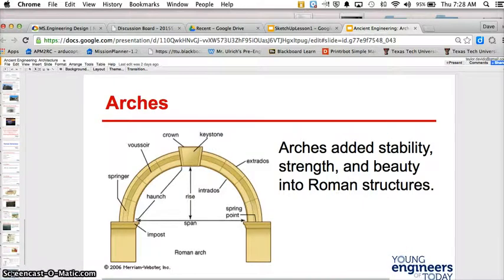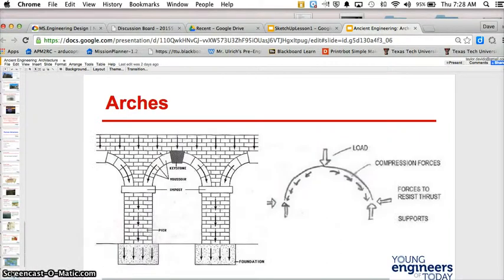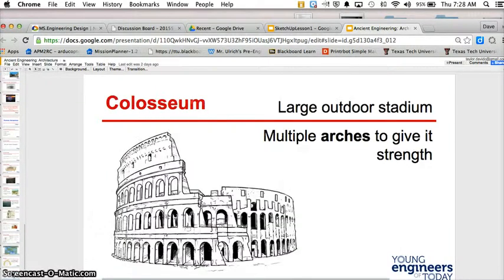Leads us now to the arch. Arches add stability, strength, and beauty to Roman structures. Their functionality came from compression, forces being pushed outward into the support structures, and the load on top. Arches work due to having weight on top of them. The Colosseum is basically made up of multiple arches to give it strength.